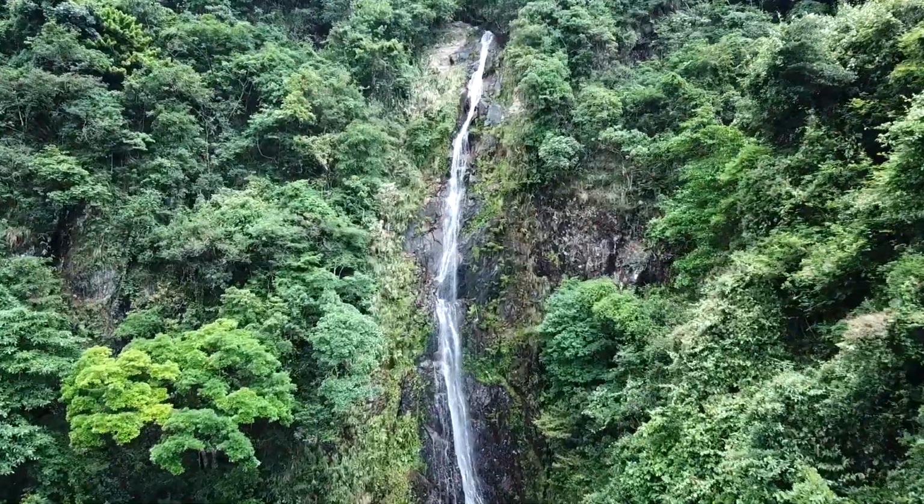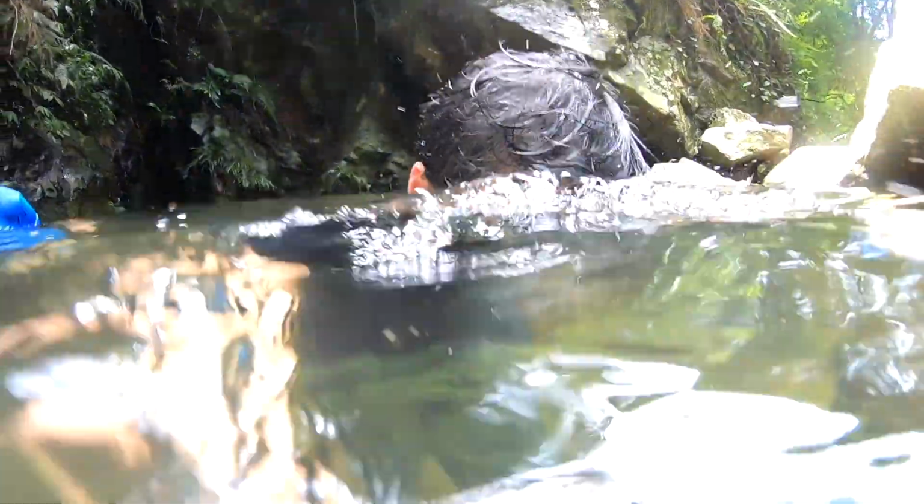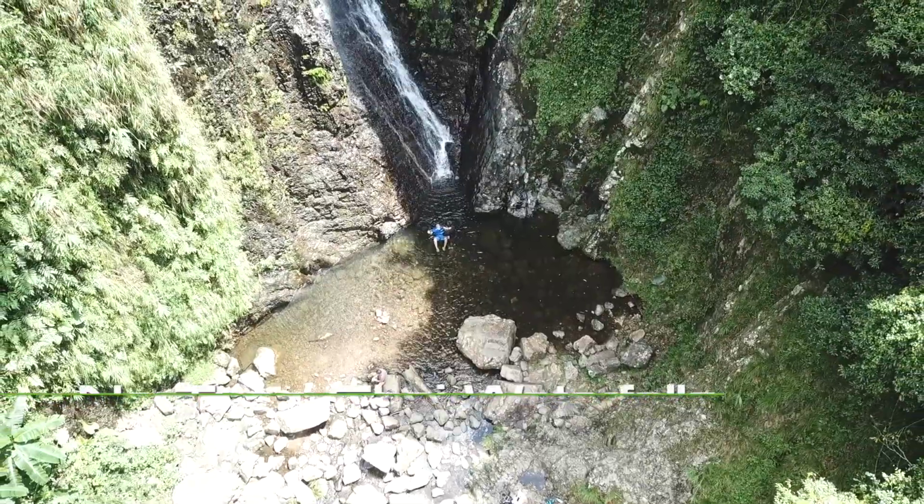4 amazing waterfalls in one trail. We go diving, climbing, and swimming on the burning hot day. This is John and Fern.